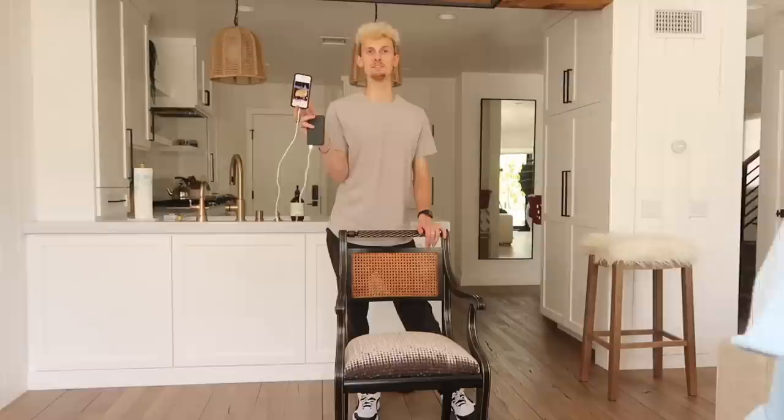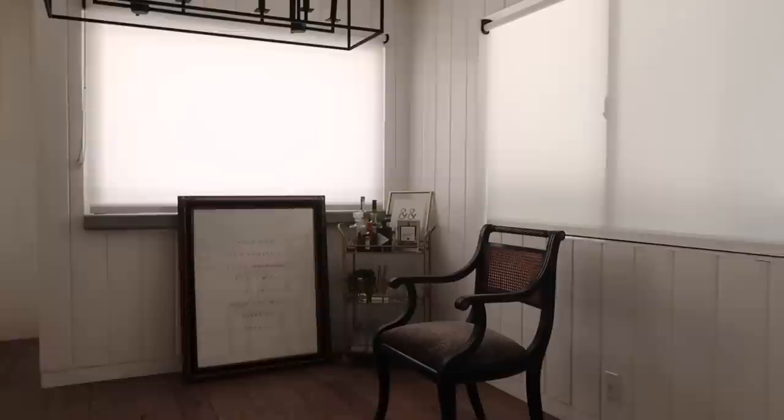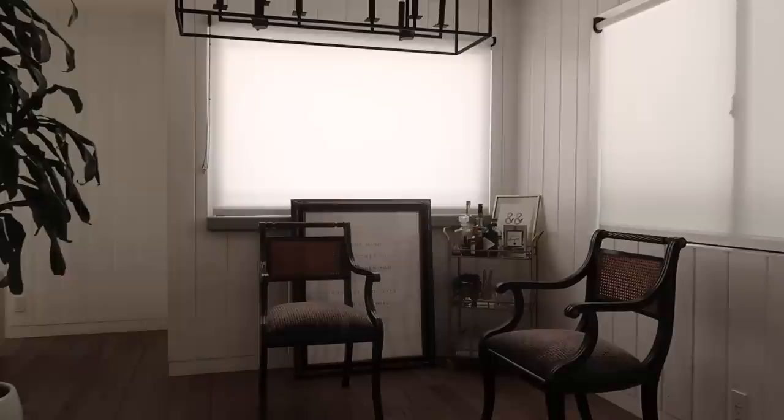We ended up deciding to get the chairs. And we got the chandelier too, but we're not bringing it home right now because we're not ready to install it until we get the table. So Clayton's just bringing in the chairs right now. We still have one more to go get.